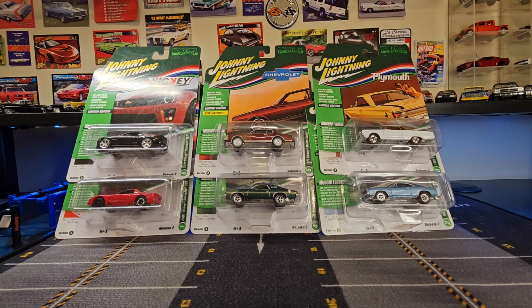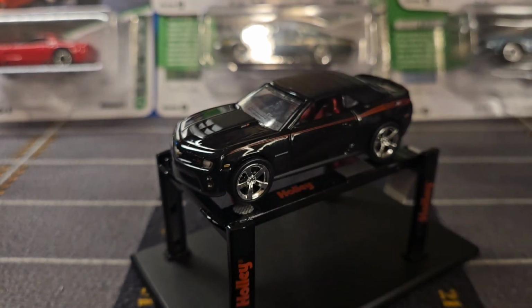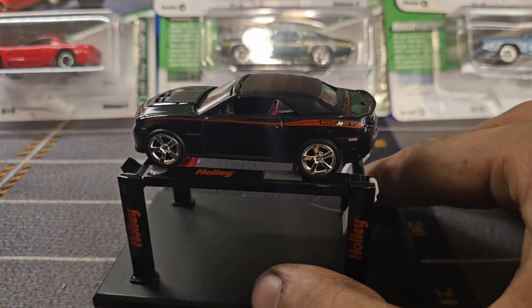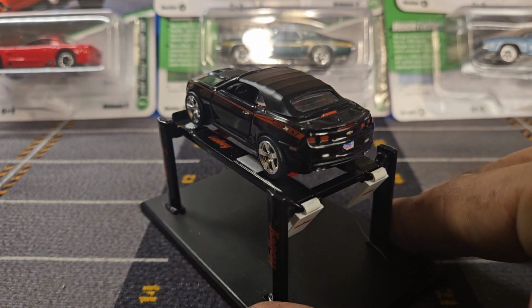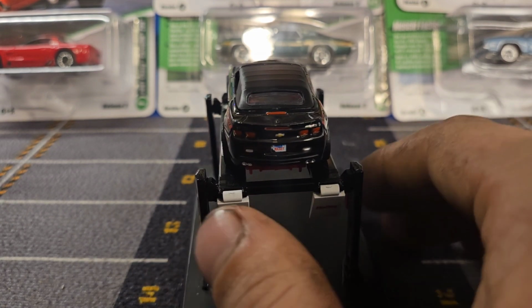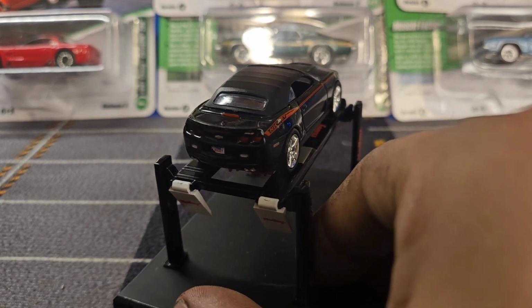Alright, so let's start opening some stuff up here. Alright, so here is the 2013 Chevy Camaro ZL1 in, as the paint code says here, black. As you can see, we've got the Nicky stripe down the side. This is a convertible, obviously, with the top up. I wish Johnny Lightning would do a hardtop 5th generation, even if it is a ZL1.